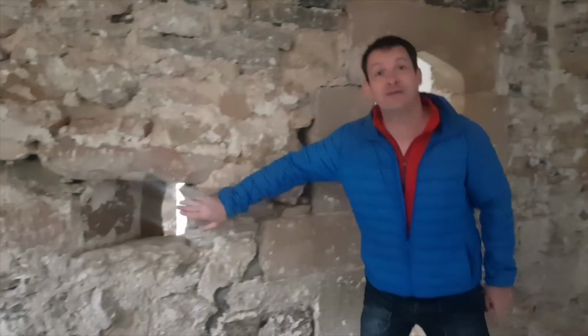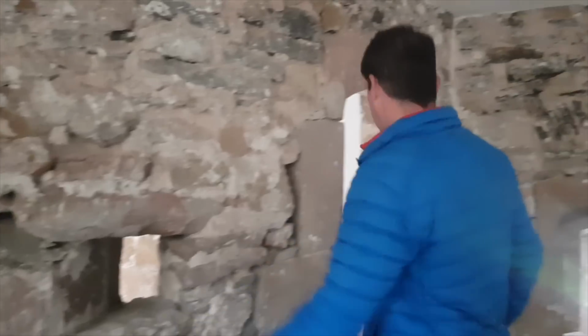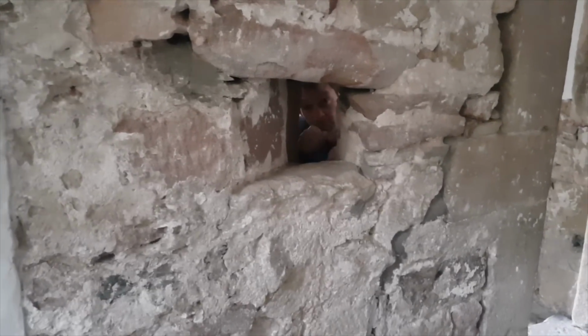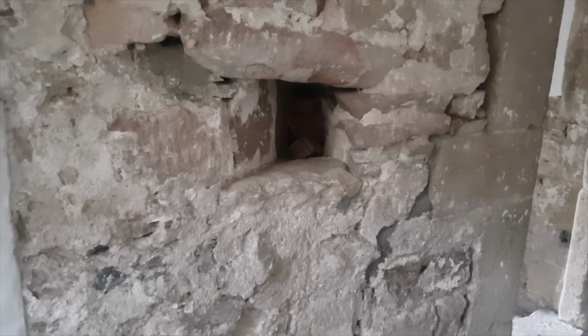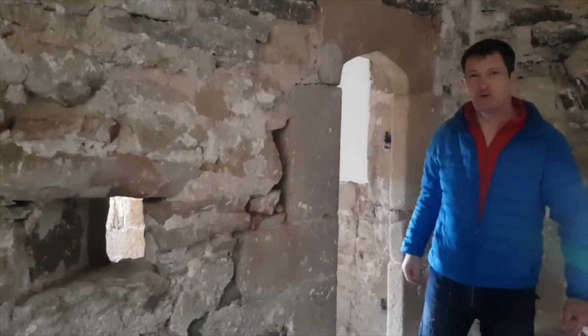It took me ages to find out what a squint was. I was looking all around that and I just couldn't find it. This is a squint, Mazzy. And the idea is, do you see how it's angled? Your archer man, if you like, could stand in here. And he could shoot his arrows at anyone coming through the door. Oh, I see. Because if he was stood here, they'd be able to shoot in through the window. They won't be able to shoot in there. Quite clever, really.